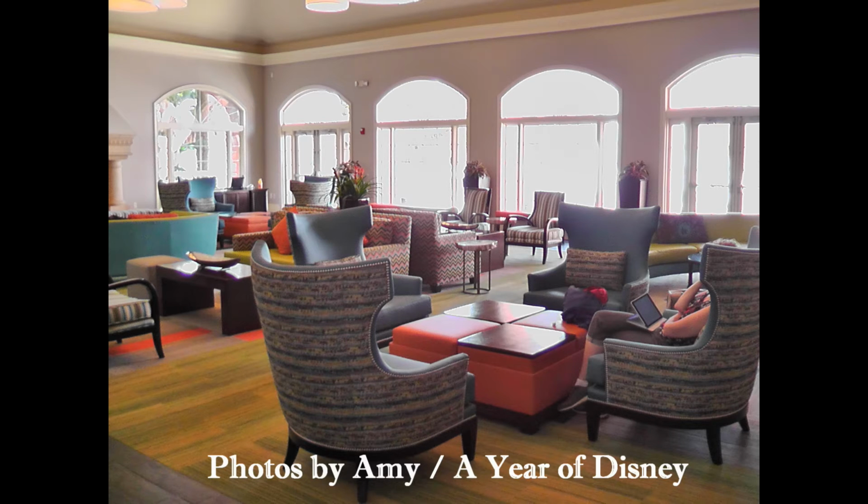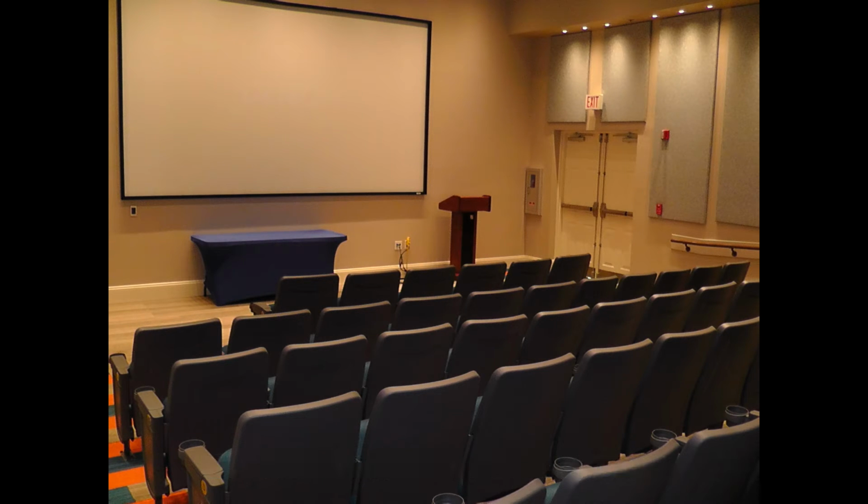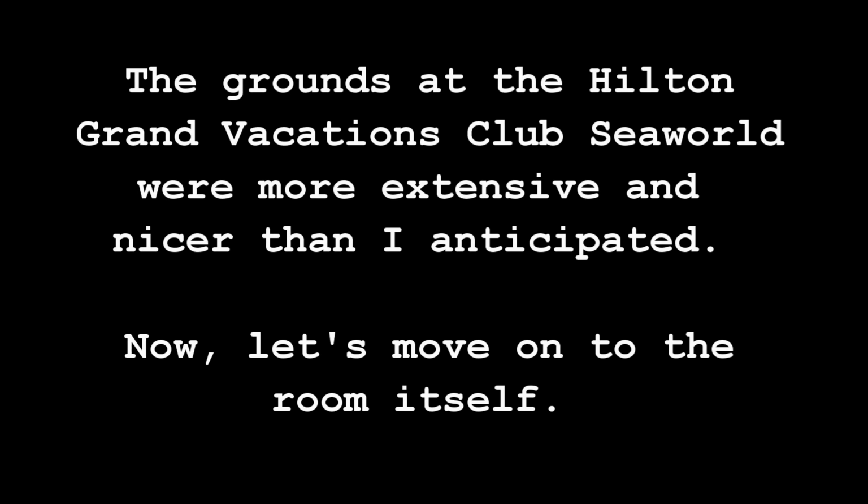Really, the only thing I saw people doing here was hanging out, waiting while they checked in. This is actually not a meeting room. Well, it can be a meeting room if you want to pay for it, but it's a theater. It's a little 50-seat theater, and they do play movies there for guests. And just like this says, the grounds were more extensive and nicer than I anticipated.